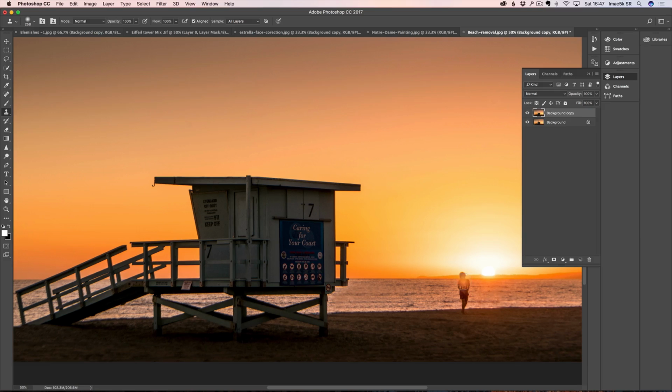And now let's say that I want to move this boy. There is a tool there, which is the Content Aware Move tool. It doesn't always work really well, but let's see. I'm going to make a selection around the boy, and I want to see if I can move him here to the other side of the sun. Let's see how that's going to work, and I press Enter. Boom. Hey, it did a pretty good job.